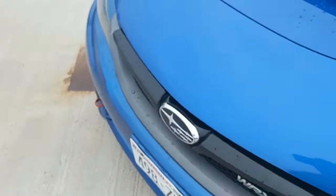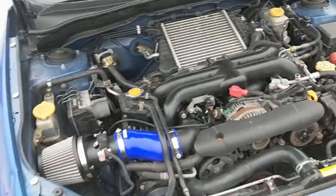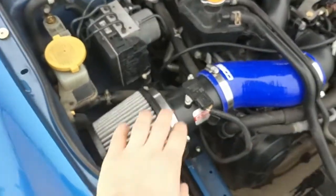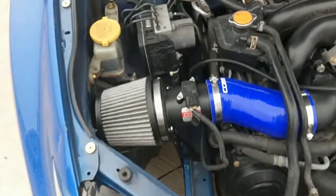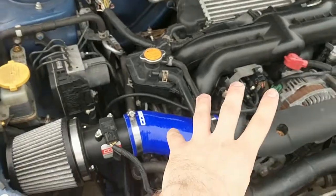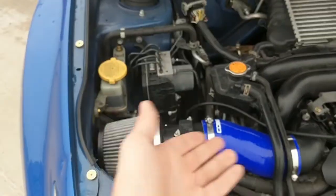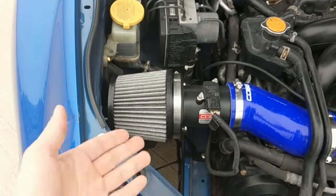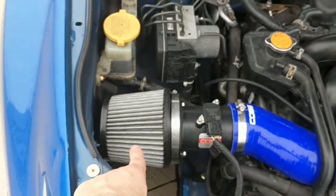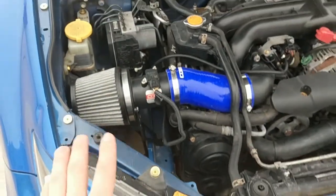Now I'm going to show you the mods that I have in the engine compartment. Not a whole lot is done to this so far since you've last seen it, but I do have the Cobb intake. This thing is really, really awesome. There's a lot of airflow going through here, and it actually just opens it up so nicely that when you let off the acceleration, when you're under boost, you can hear your blow off or your bypass valve. You can hear it very loudly too, which is awesome.